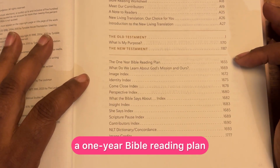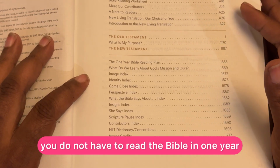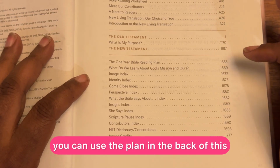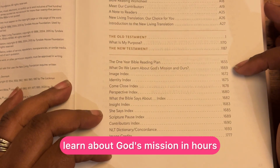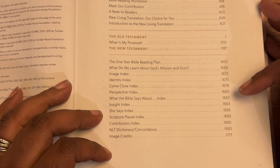A 1-year Bible reading plan. And like I've said in other videos, you do not have to read the Bible in 1 year. You can take as long as you need to read through the entire Bible. But if you so desire, you can use the plan in the back of this book to read the Bible in 1 year. Learn about God's mission and ours, image index, identity, perspective.